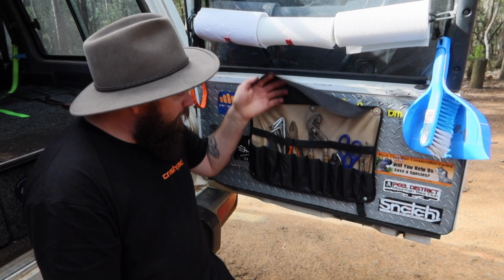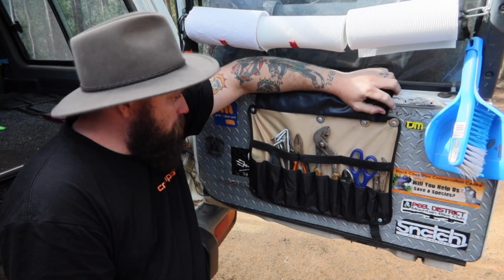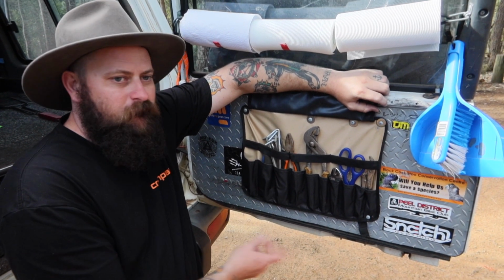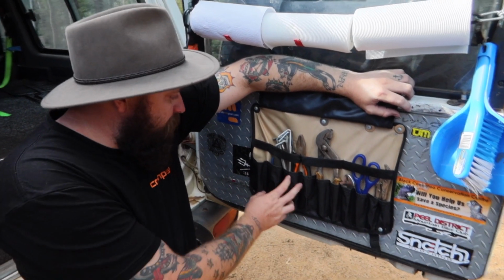So also, I've put this here. A lot of guys have a table here. I didn't want one. The table just pissed me off because I have the table down. As soon as I want to get something out of the drawers, I've got to move the table and everything on the table. So I've put this here.